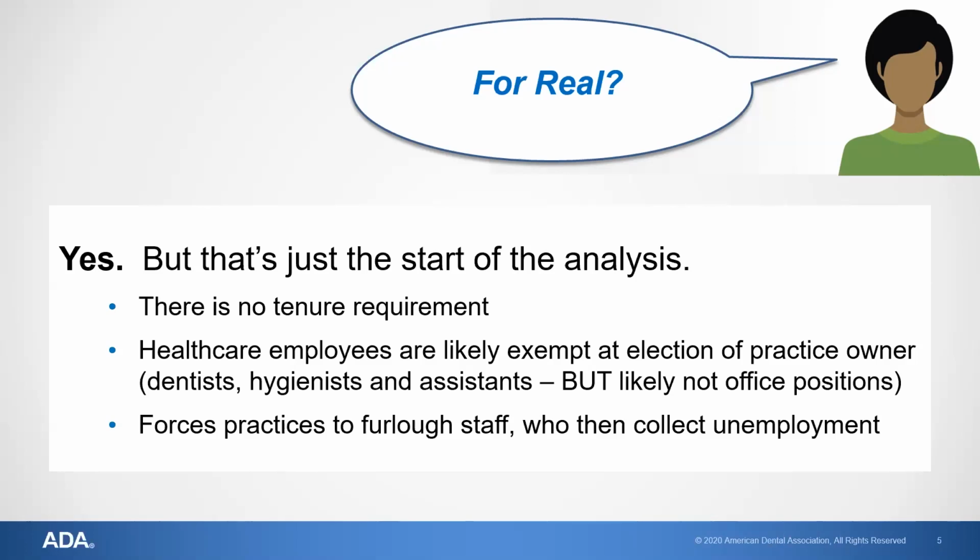what this means is that you can furlough your staff for the period of time. If you're taking a healthcare exemption, you can furlough your staff, and then they can collect unemployment. It's not just the office positions, but the hygienists, the dentists, and the assistants, all of them can be temporarily furloughed so that folks can collect unemployment. Now, today's unemployment is a little different than yesterday's unemployment.